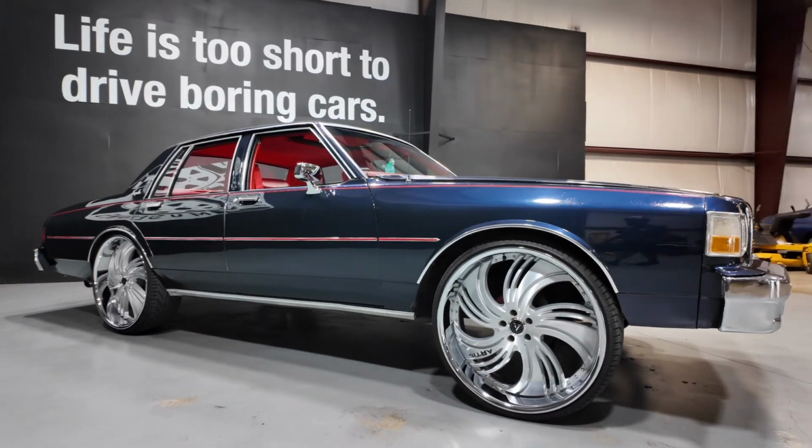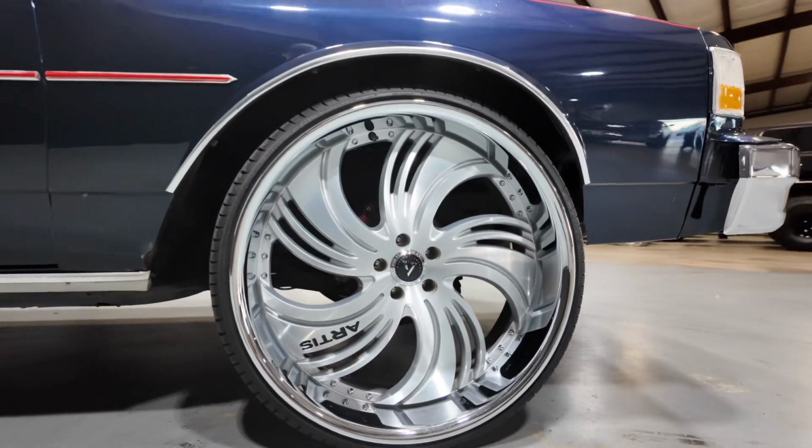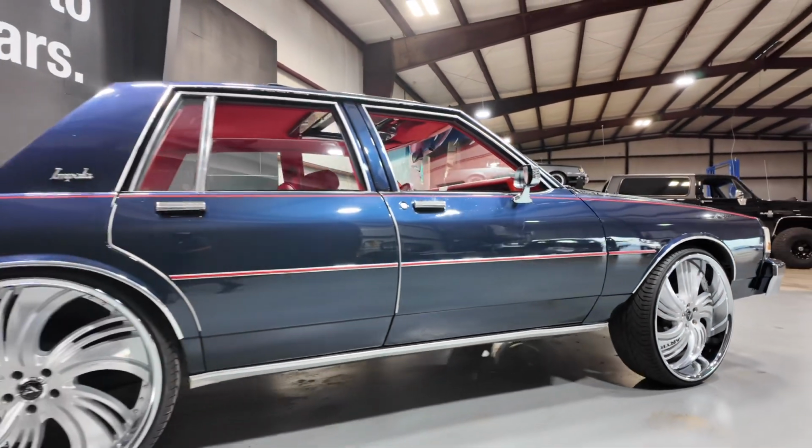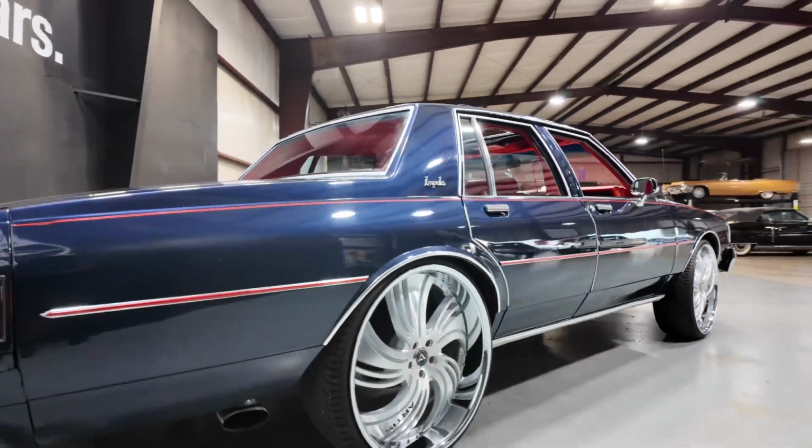1985 Chevy Impala. She has a set of 26-inch artist wheels. Paint is in driver quality condition.